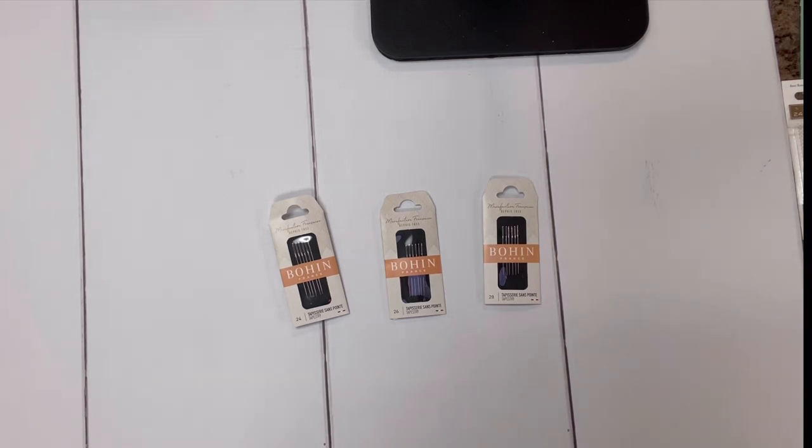Today, I'm going to quickly share some tips on how to choose the correct needle when you're stitching and why the size of the needle matters so much.